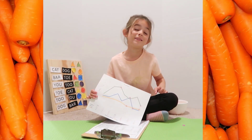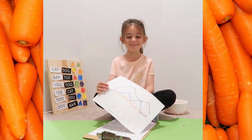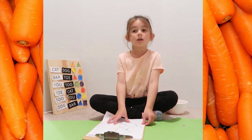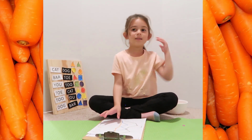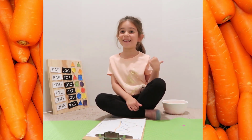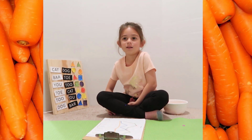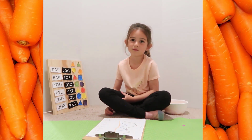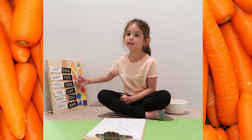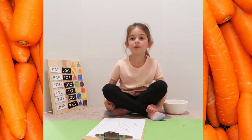It was awesome and delicious. Are you gonna try to do more science experiments on your own? Yes. What was your favorite part of doing the science experiment? Eating the carrots. What was your favorite scientific part of this? Like trying to figure out the words and the colors and the shapes, which was very neat.